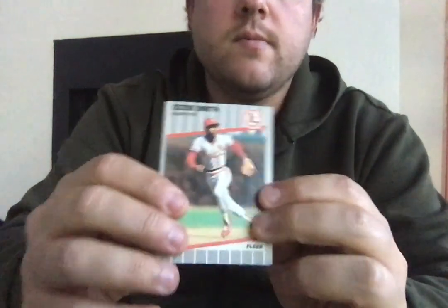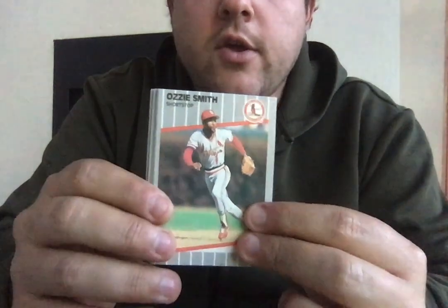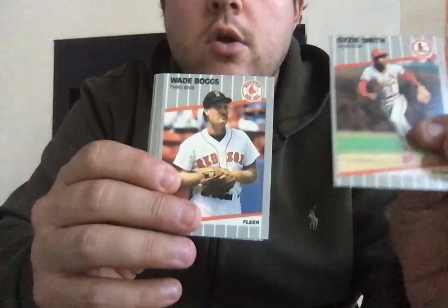So one complete set of awesome stuff to give to somebody. Looks like the Griffey rookie might be our only one. This is it. We're coming down the wire. Our final, we got an Ozzie Smith. That's a pretty cool card. Ozzie Smith. Bam.